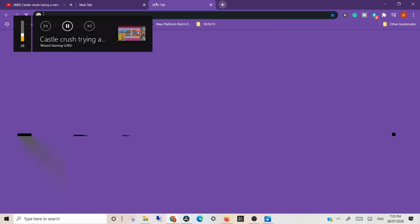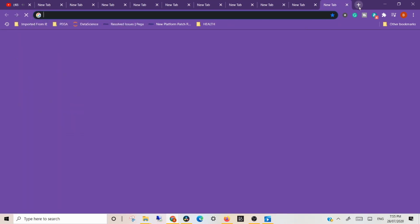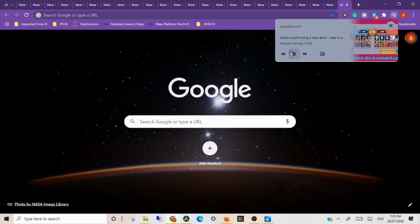And now, if you go into another tab, there's a lot of sound, and if you're on a bunch of tabs, like if you have opened 100 tabs and you don't know which tab has the YouTube video, you have this built-in YouTube control that you can use to pause, play, and even forward.